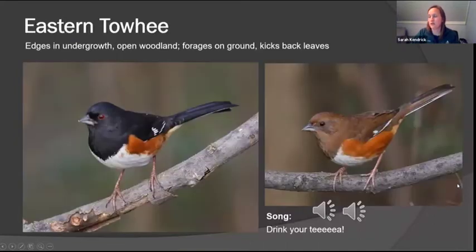Good bird. Okay, Eastern towhee. This is a bird that nests on the ground in shrubby areas. And so very secretive. They also forage on the ground. What they do is they stand in the leaf litter and then they move their body back and kick their feet back to look for insects and seeds under the leaf litter. So they need edges, undergrowth, areas where there is leaf litter because they tend to forage on the ground. But they also like these managed areas that are burned and have this open understory.